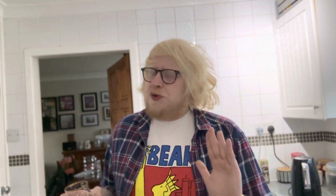Apologies, I keep playing with my hair. It's doing my head in. I think this has been the longest I've not had it cut. I'm closing my eyes for some reason. Don't know why. But yeah, mind you, I've got a very 70s comb-over style hairstyle.